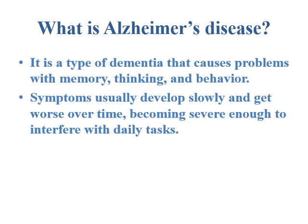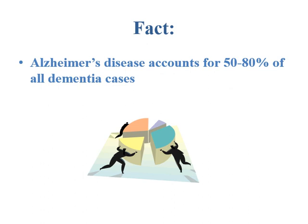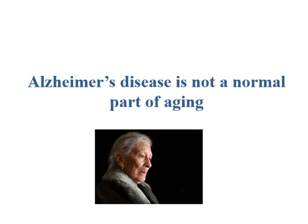What is Alzheimer's disease? It is a type of dementia that causes problems with memory, thinking, and behavior. Symptoms usually develop slowly and get worse over time, becoming severe enough to interfere with daily tasks. Alzheimer's is the most common form of dementia. Fact: Alzheimer's disease accounts for 50 to 80% of all dementia cases. Alzheimer's disease is not a normal part of aging.